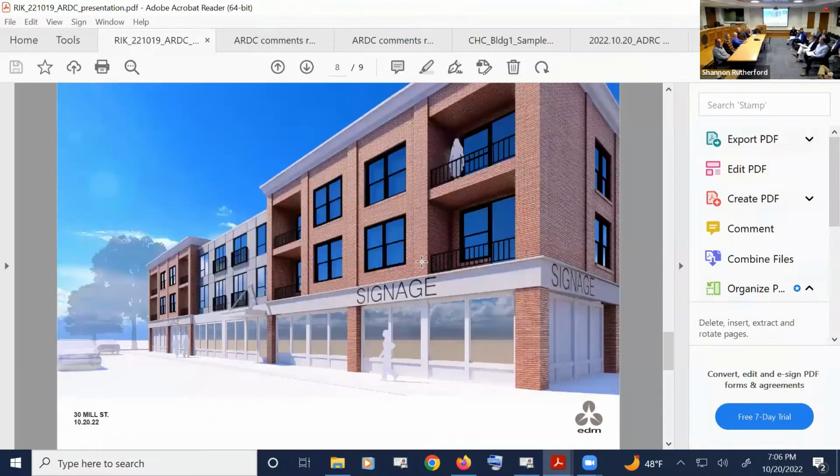Now the architectural side of it. Knowing the neighborhood and the amount of brick in the mill structures in that area, we felt we needed to bring brick into the building in some way to make it a good neighbor and fit in with the context. The sidewalk is a little difficult to see, but the building is up at the sidewalk line. It's a very long building, so we felt it made sense to reduce the mass and volume of the building itself. We're going to have two brick elements anchoring the corners of the building on Mill Street.